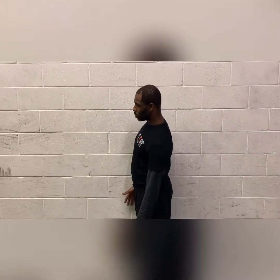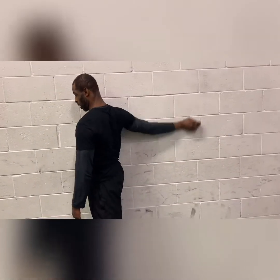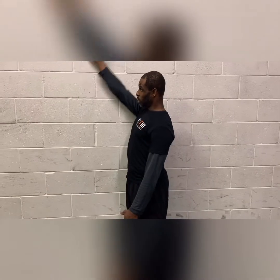Now with this position, you don't want to lean out. You want to try to stay tight to the wall as much as possible. So you come up, and you go down. You come up, and you go down. Great exercise for helping that shoulder mobility.